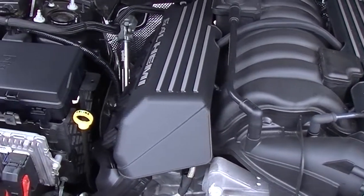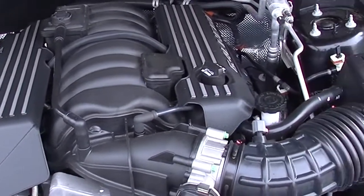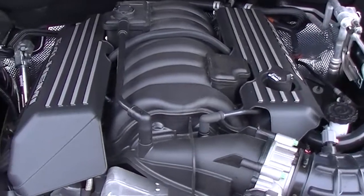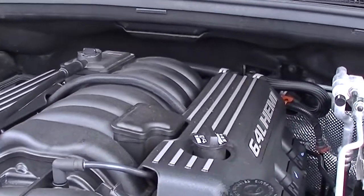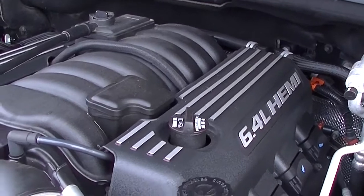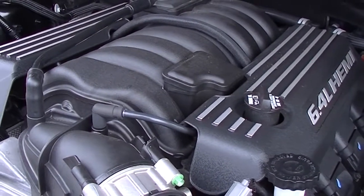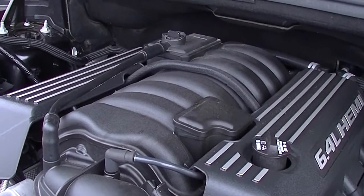Now this 6.4 liter Hemi is petrol, 8-cylinder. It's going to produce 344 kilowatts of power with 624 newton meters of torque. You do have the 8-speed automatic transmission. We'll get around 16 liters per 100 out of the vehicle. This is not a vehicle that you buy for fuel economy. It's one you buy because of the size and power of the engine.